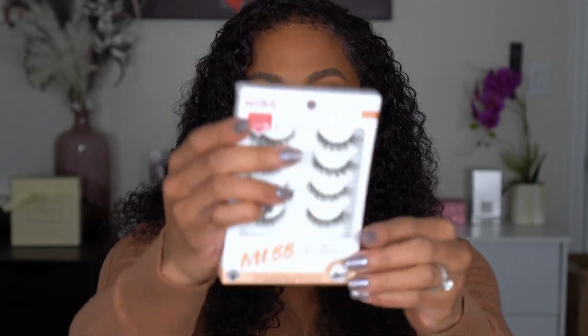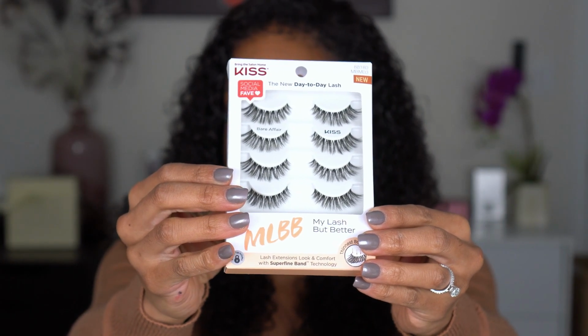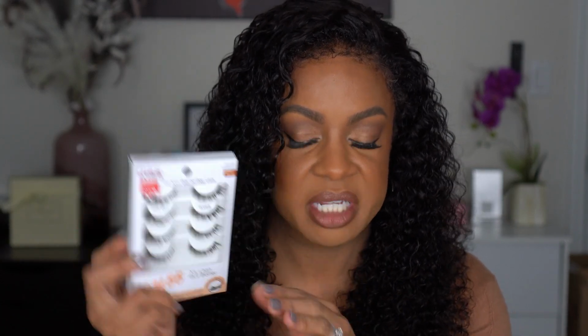So this is the Kiss My Lash But Better Bare Affair lashes. I thought these were really pretty and felt like these were going to be easy to put on for every day. I feel like they're a little more volume than the Demi Wispies, which is also another pair I love. But I do feel like these are hopefully just going to look like extensions kind of. And it says these have the thinnest band ever, so they should be seamless and not have to wear a lot of makeup to cover up the band.